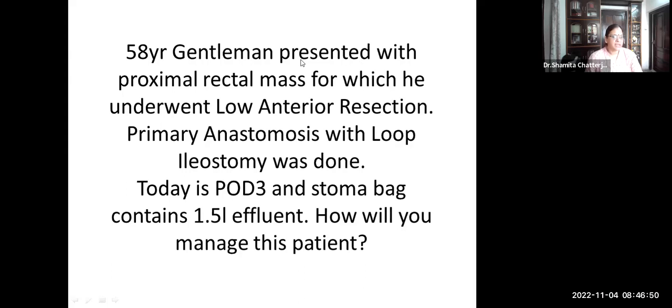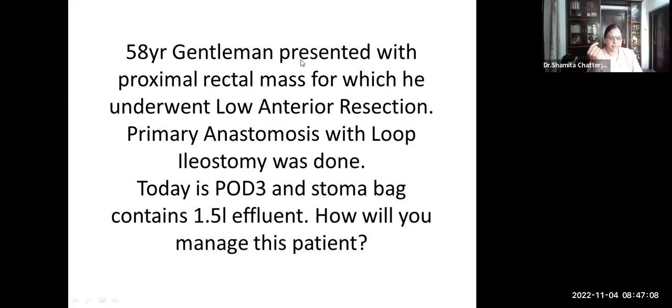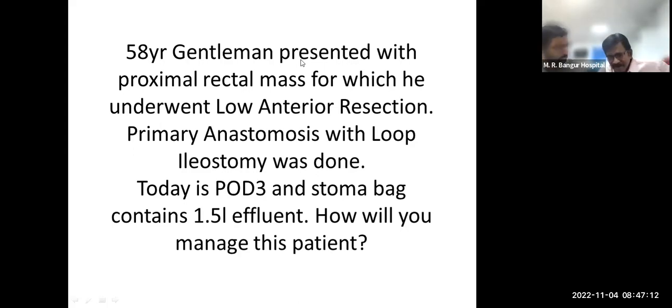In the morning, you tell him to insert a rice tube sort of a thing into the stoma. You teach him how to do it and attach a bottle of saline or even boiled and cooled tap water. This stoma irrigation is now available as a kit. He sits on the commode, passes this tube through the opening and runs even simple water.